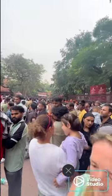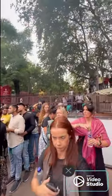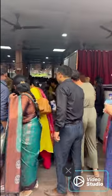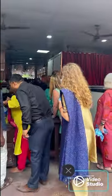Tickets now. The bit's crazy. Shoe covers and water. It's like a cattle market. Your bag goes through and then it's a scramble and you have to point to your bag.